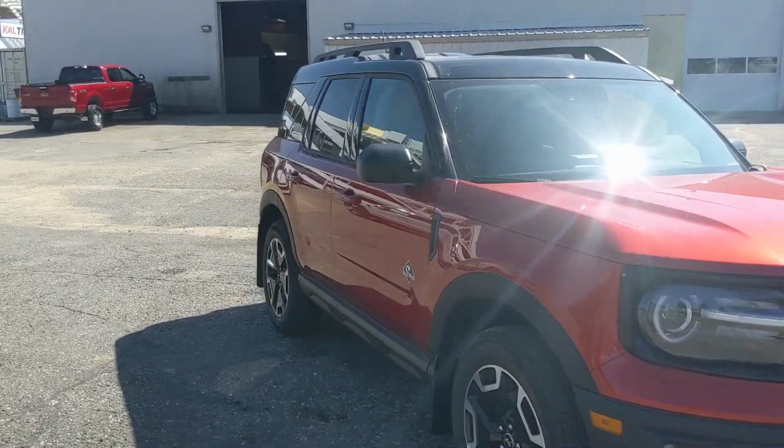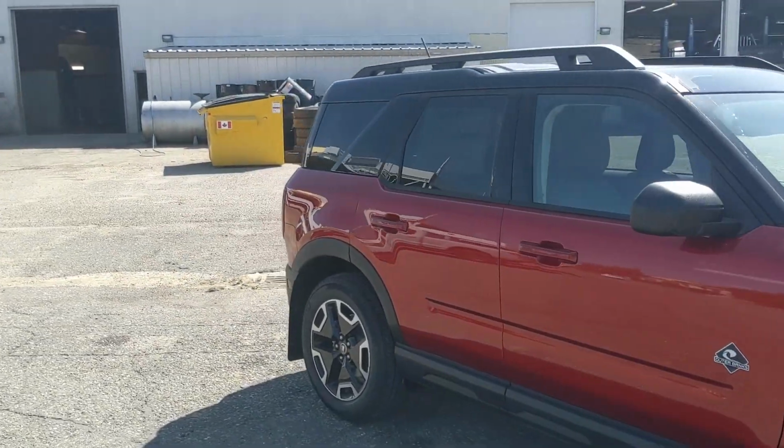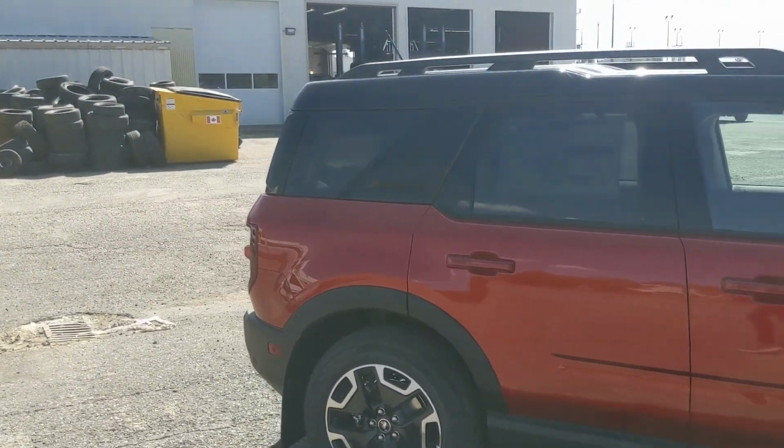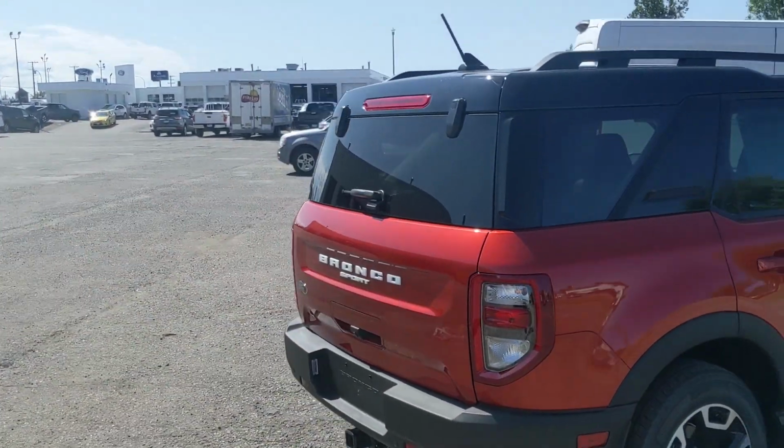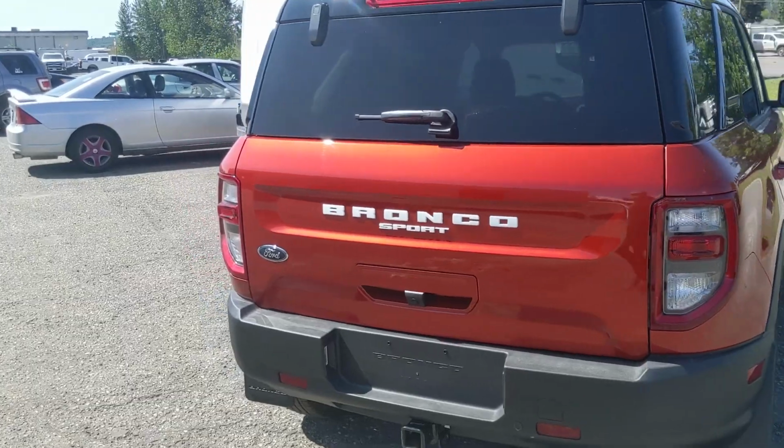We're taking a look at the 2023 Ford Bronco Sport in an Outer Banks trim, powered by a 1.5-liter EcoBoost engine, providing you with excellent power and fuel efficiency with four-wheel drive capabilities, so you're going to be able to get around pretty well. But let's take a look inside.